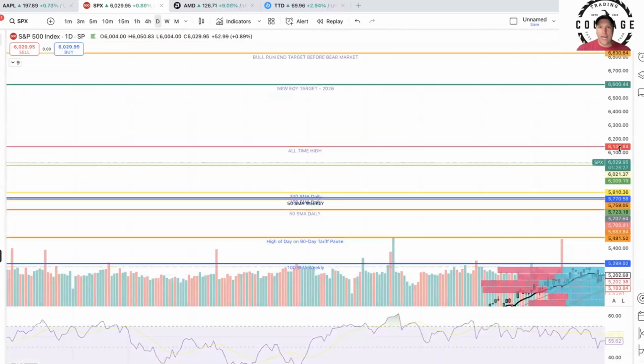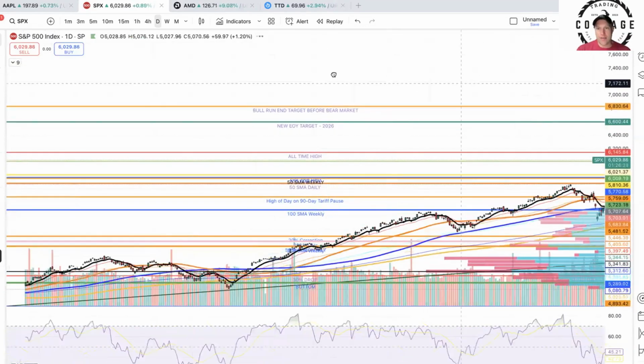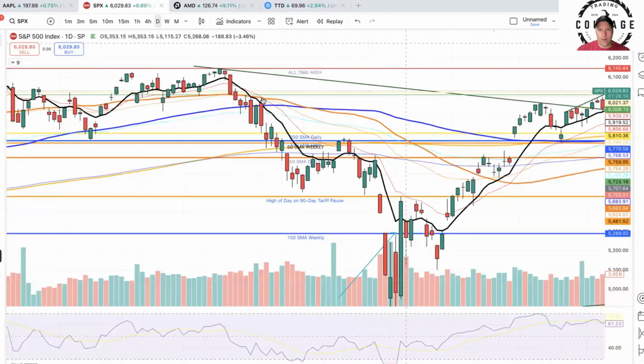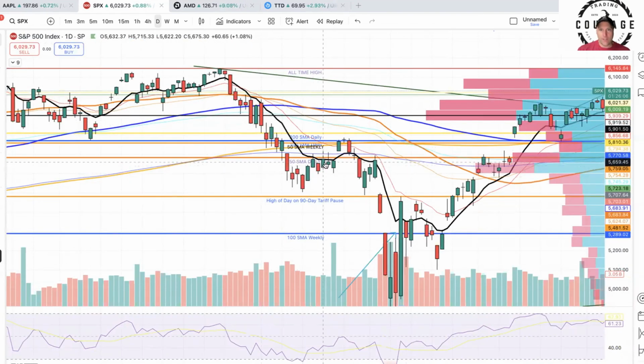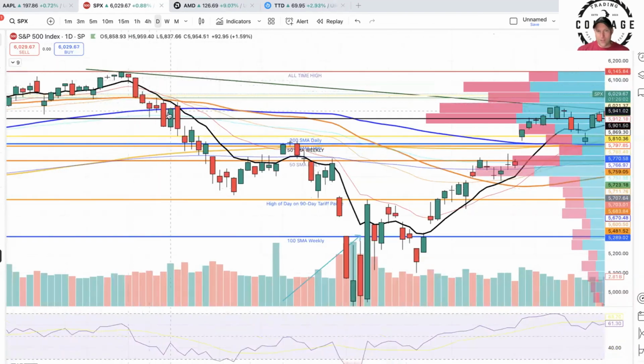Next move we want to look at is going to be in March, and this was March 19th, 2025. We were already in a bit of a downtrend at that point in time. So right here, we did have a little bit of a green day, and again, we were in that downtrend.